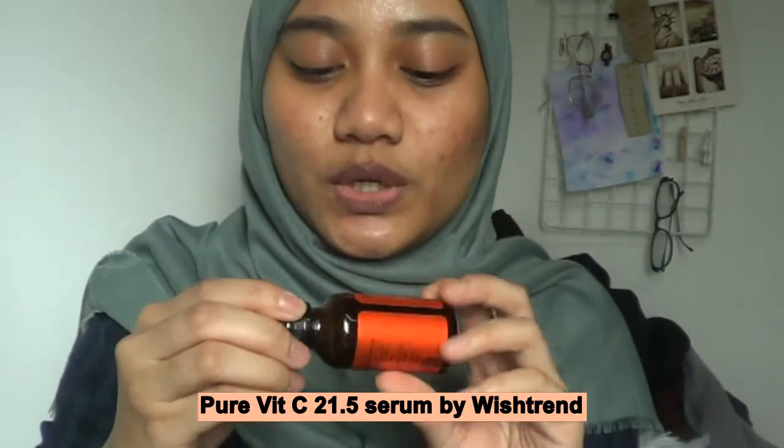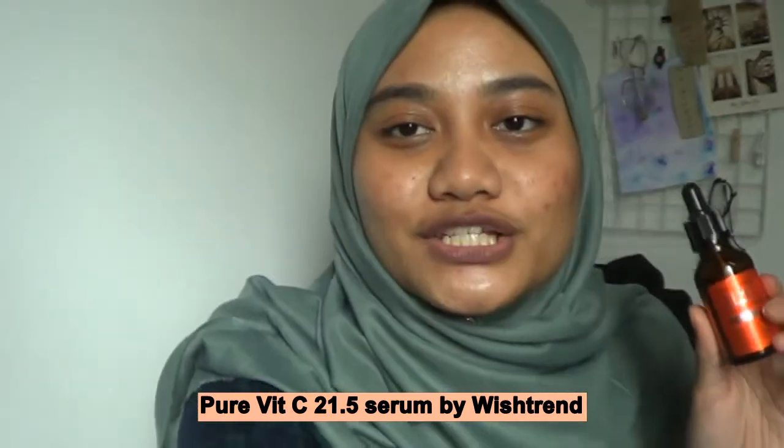This is the pure vitamin C 21.5 serum. Oh my gosh guys, this is such an amazing product. I really highly recommend it. I really want to do a review on it, but I already finished the entire product. I bought this back in, I think, Ramadan, back in June, and I wanted to try it out because I have severe acne scarring on my right side here, and as you can tell, my right side is better than it used to be. You should watch my Ramadan vlog, you can see it's such a difference. It makes a lot of difference.